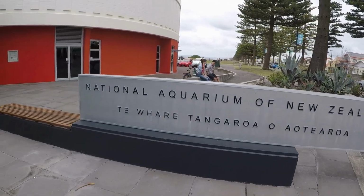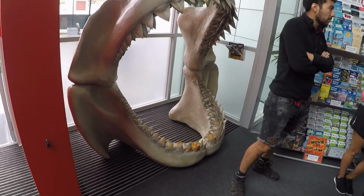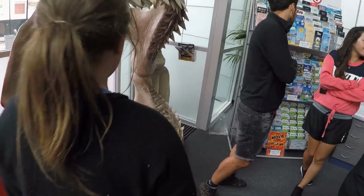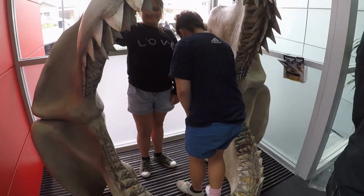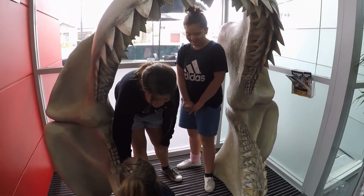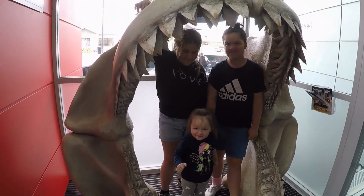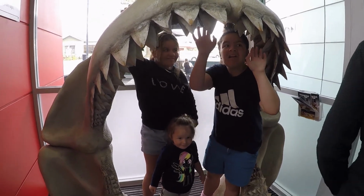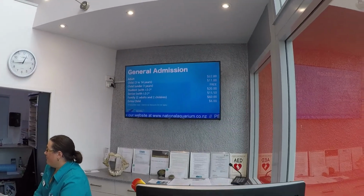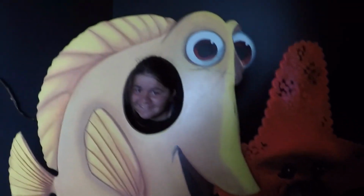Okay, so the sign outside says National Aquarium of New Zealand, or Te Whara Tangaroa o Aotearoa. I hope I pronounced that correctly. Now this is a replica of a megalodon jaw, and as you can see, 3 of my grandkids can fit inside its jaw, so I'm glad they're not around anymore, or I could lose my family pretty quick. The kids seem to enjoy it anyway. So there's all your admission signs and the kids heading off to have a bit of fun.